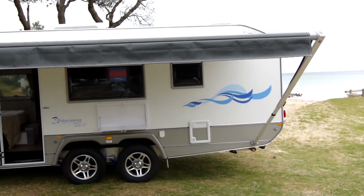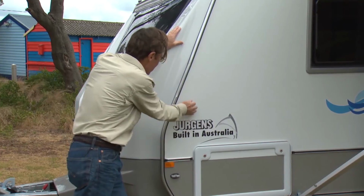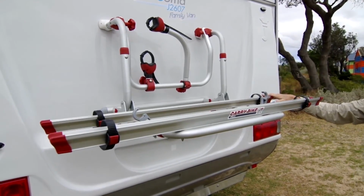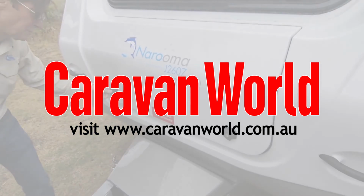I like the Jurgens Narooma. I like the style. I think it's one of the most attractive looking vans on the market. I like its construction, and at its size it tows well and it's full of features. At around $65,000 it's a very good quality van which you can enjoy with your whole family.